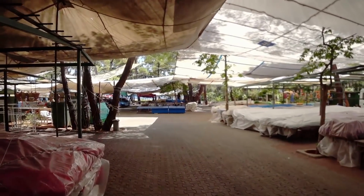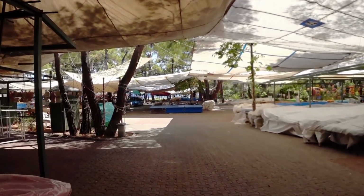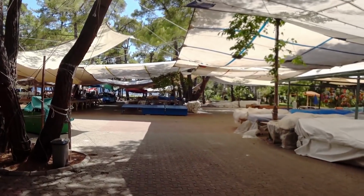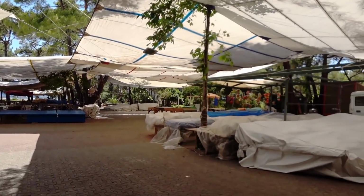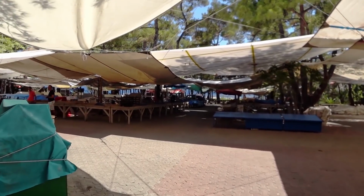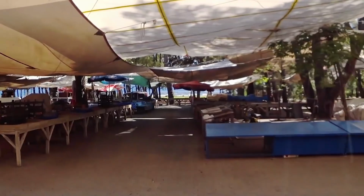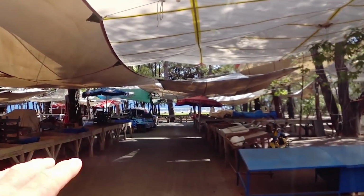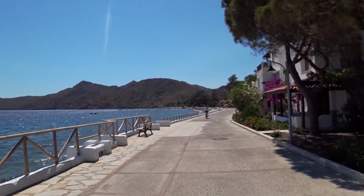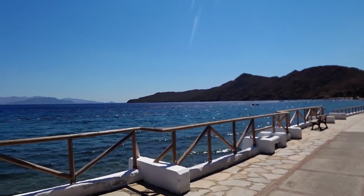Lots of market stalls all covered up, I guess, for when the market day is. Seems bizarre that they just leave all their merchandise here. Well, because people are pretty trustworthy in Turkey. They are, yeah. Okay, down there we can see the water, and we know there's a kind of walkway, a pathway that goes all the way along, so we'll take that until we see the supermarket.